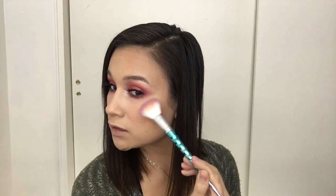So I'm thinking you can just tap it across your lid and do a nice look that way. But they are so smooth. It's not chunky glitter either. So beautiful. All right, so I'm just gonna quickly set that highlight.